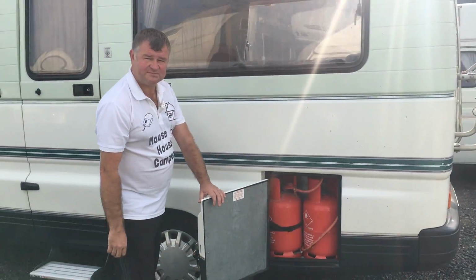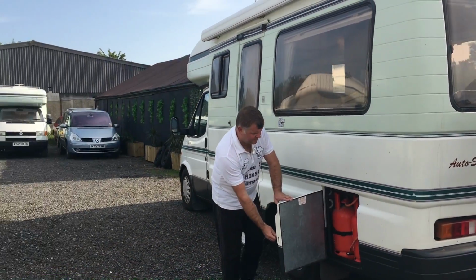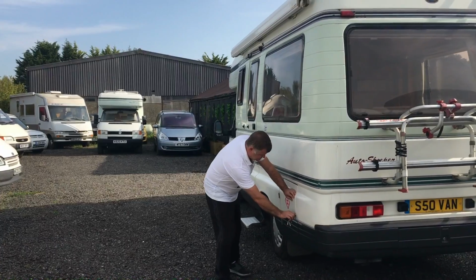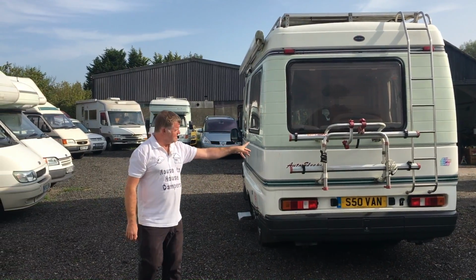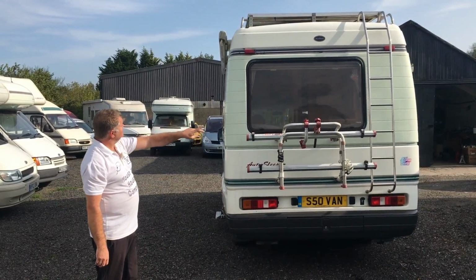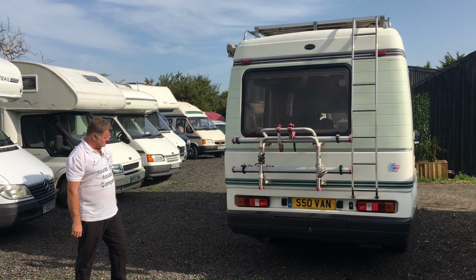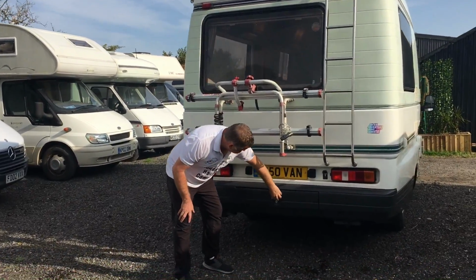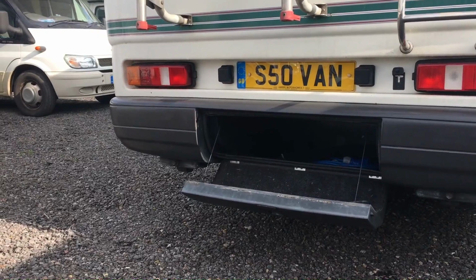two large Calor gas bottles to power up the fridge if you're wild camping, or the hot water and the heating system. We've got the 2 bike rack, Fiamma. We've got the ladders, we've got the rails upstairs. I think there's a solar panel, yes. In the rear bumper there's a large outside compartment. Oh, you've got the hook-up cable there. Quite a nice feature, that.